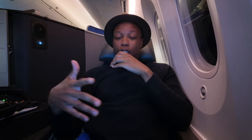Another nice touch that I liked was the pajamas that you can get. Now, it is first come, first asked to get it, so not everyone got pajamas, but if you do ask for it early, you should be able to get it.